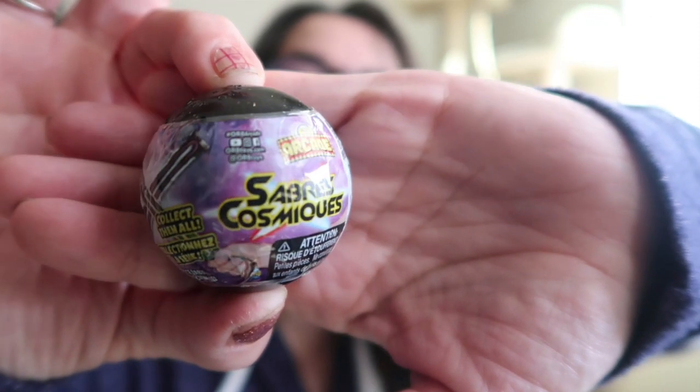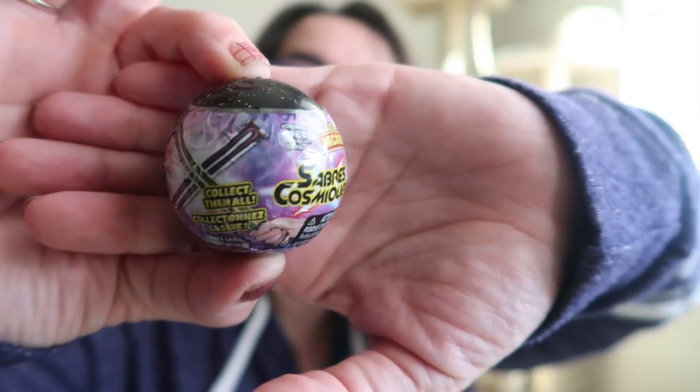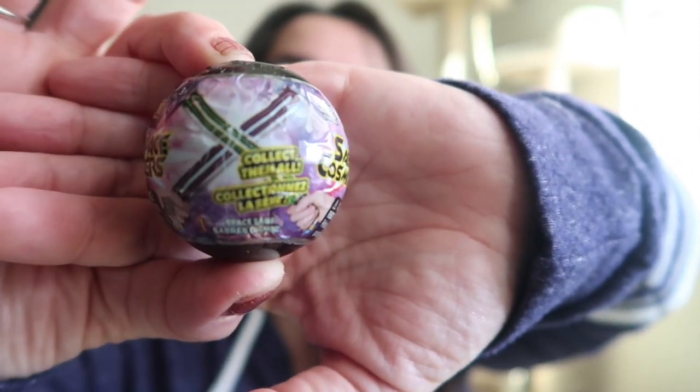So let me see if I can get the camera to focus. So that's them. See, it just shows you what they look like, the little swords. So I got two. That's going to go to Mace in his Easter basket.